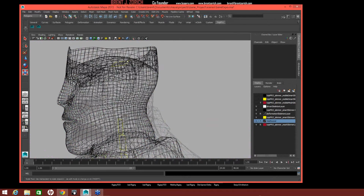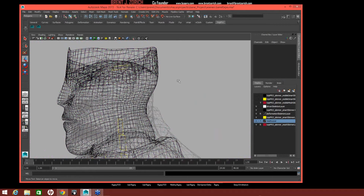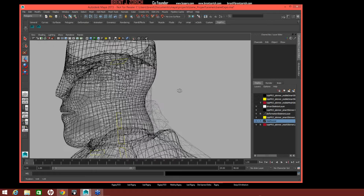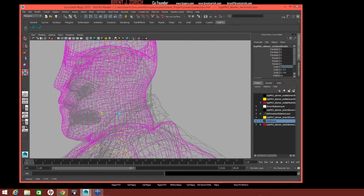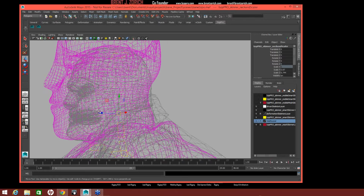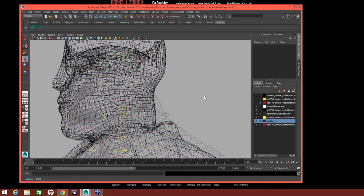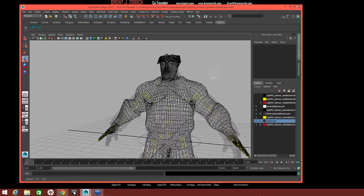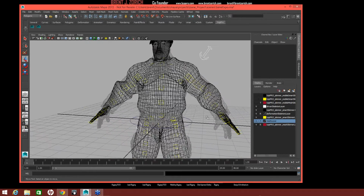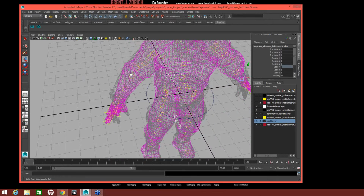And there'll probably be some spinning cleanup that you would have to do, but this is enough to give you a pretty good start on everything. And once that's done, he's kind of like a Stay Puft Marshmallow Man looking type proxy. I'm going to want to scale these up a little bit.